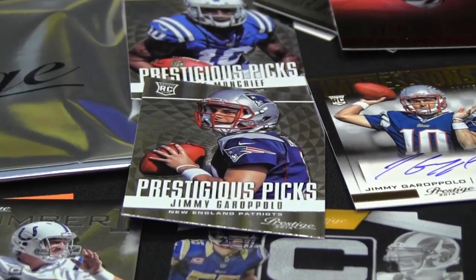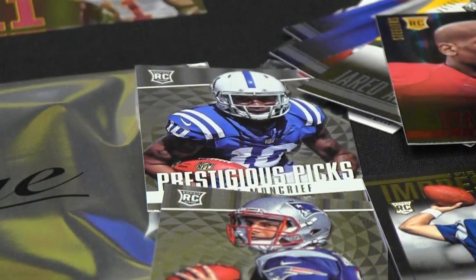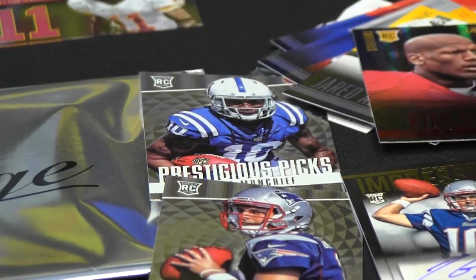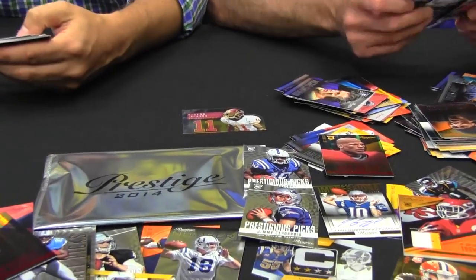Do the Patriots have to draft GQ-looking guys at quarterback, or is it just coincidence? I don't know. You think Garoppolo's a good-looking dude? Absolutely. I think he probably does all right. Yeah, he's a good-looking dude. Especially compared to me.